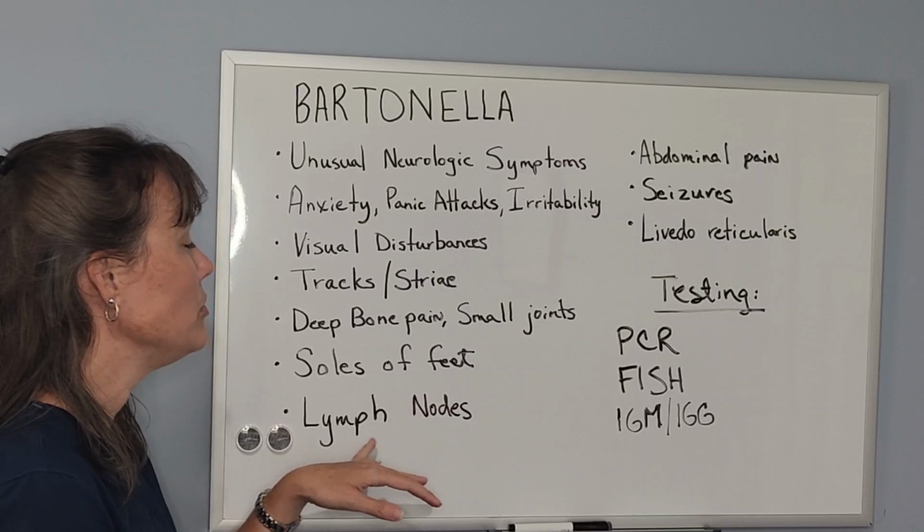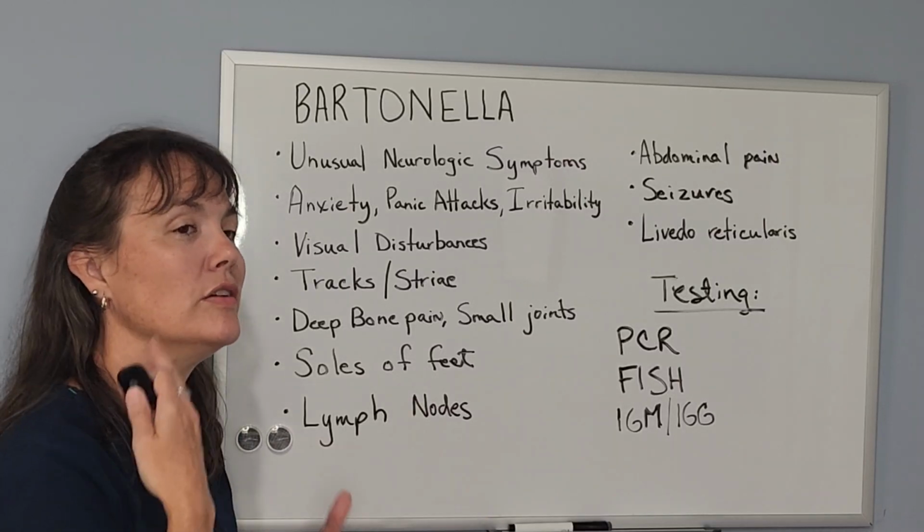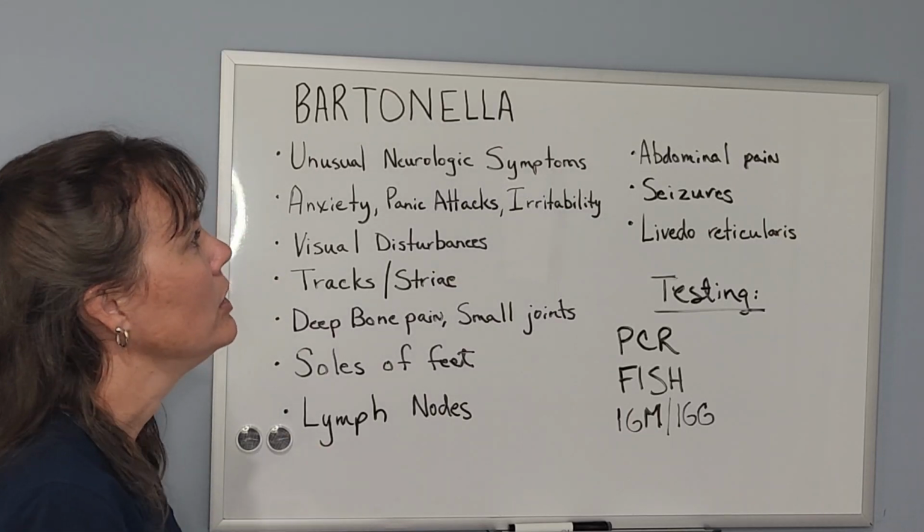Classic acute would be lymph nodes. In chronic, they have lymph nodes as well. So lymph nodes pop up in the neck, underarms, or groin.